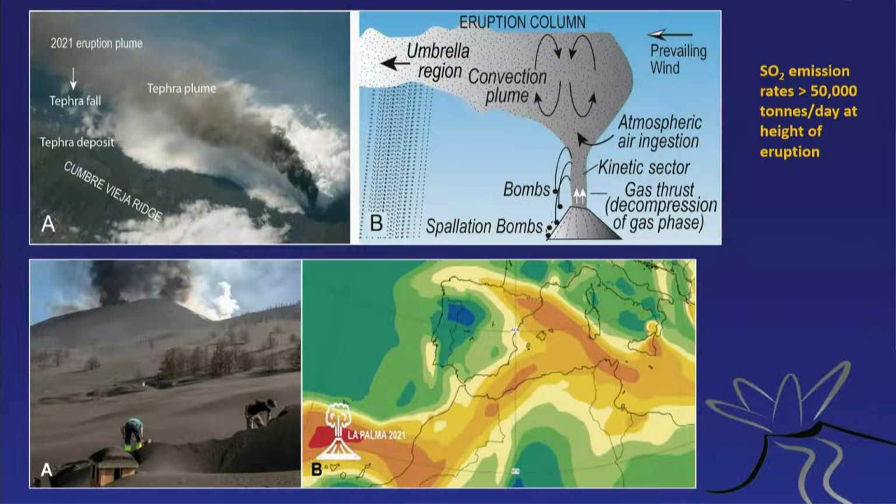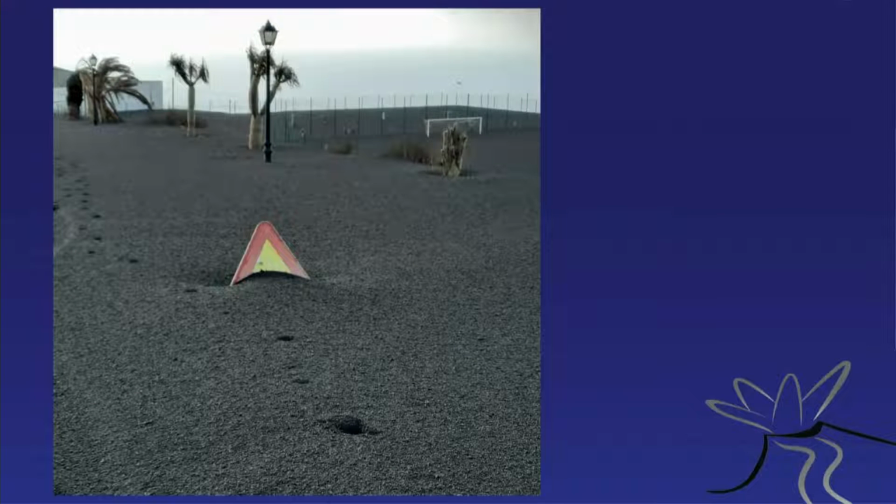So the ash was quite intense, and I went back to the soccer ground of Las Manchas today. It is actually green again, and this was really a joy. But back during the eruption, it was halfway covered, halfway up the goalpost with lapilli and ash, and it was kind of sad to see.